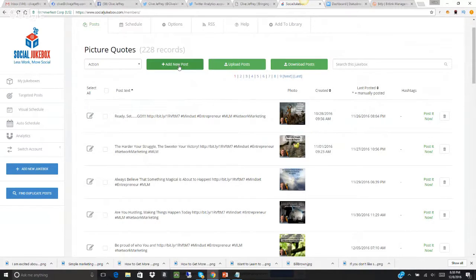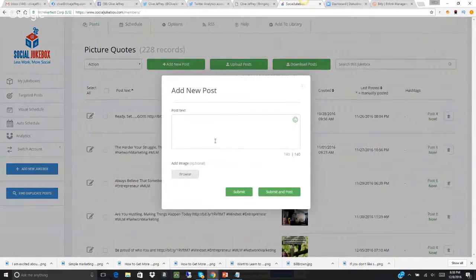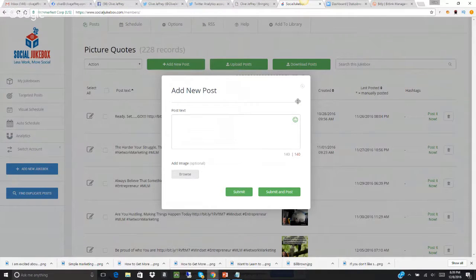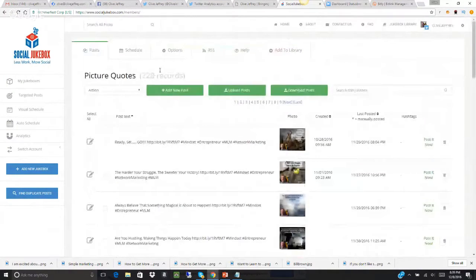So if I wanted to add a new one, all I do is simply click on here and it brings it up, and I can just put my tweet in here, search on my computer for an image and submit it, and then it goes into the queue and just goes on a rotation. It's really that simple. I normally prepare them beforehand in something like Notepad. You've got your 140 characters, and it gives you the character count here so you're not going to go over. You just click on browse and you can get any images you want from your computer and bring them in. Then it goes into this queue, and I've got 228 of these.